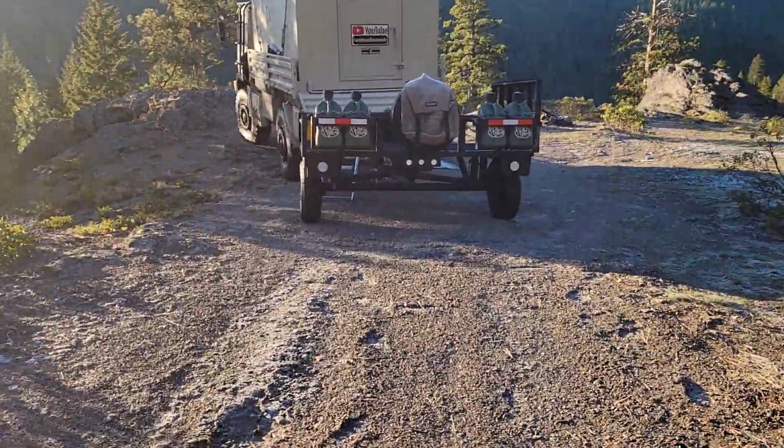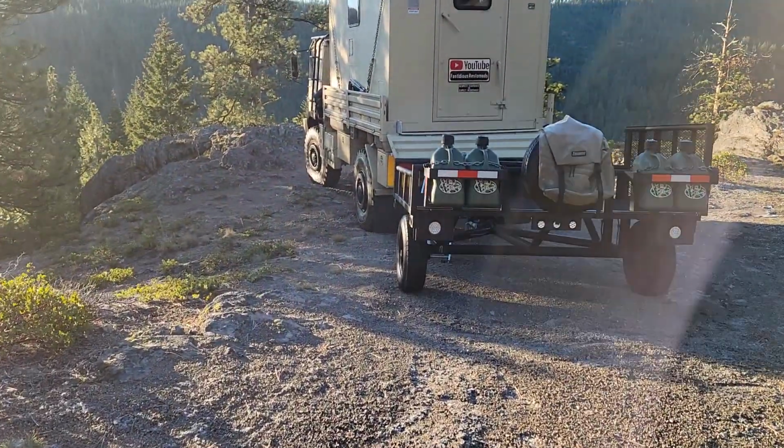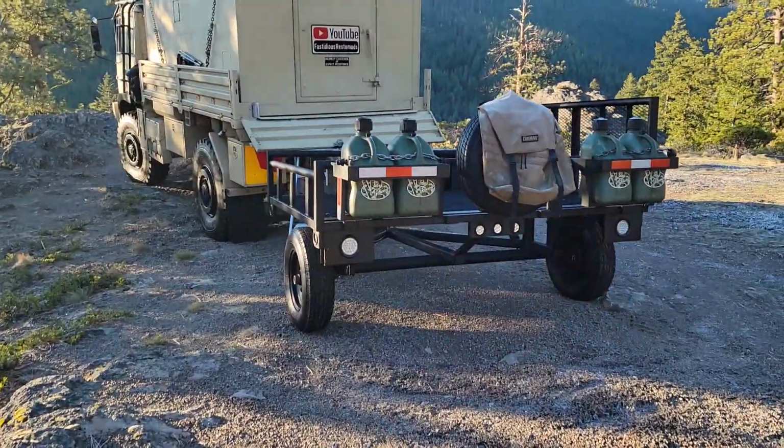But I wanted to update you guys, as I always do in the Adventures with Abel series, on modifications and stuff that we've done. As you can see, we brought our do-it-yourself utility deck over trailer with the torsion axle on it out. And I want to share some stuff with you about it. So, as you can see, the trailer made it just fine.